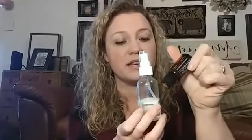You can make, if you don't have a diffuser for every room, you can make a spray with a little bottle, something like this. Okay, this is like 4 ounces, I think. Maybe that's 2 ounces. I don't know how many ounces that is. But you can make a spray with your On Guard. So you're going to be putting 10 drops of On Guard in here, and then about a tablespoon of witch hazel, and then fill it the rest of the way with water.